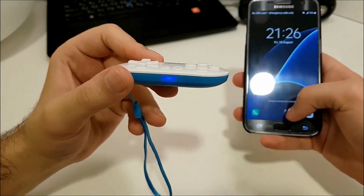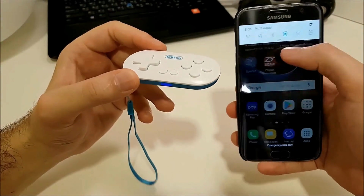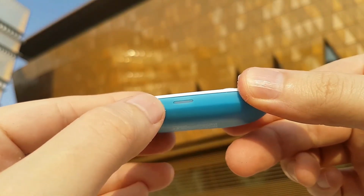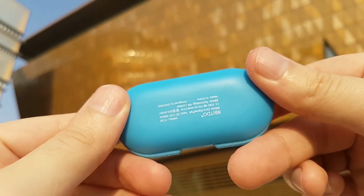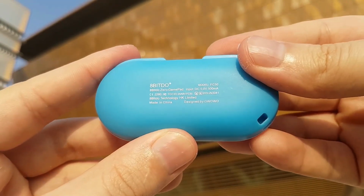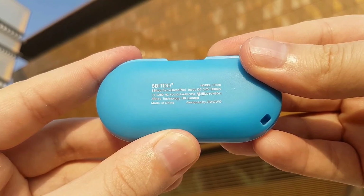This SNES-style keychain controller has 12 buttons and a Famicom-style color scheme. Simply connect your phone or tablet to the 8BitDo gamepad and start playing. The 8BitDo Mini Zero costs $17 on Amazon, making it a hard bargain to beat and the ideal little gift for gamers.